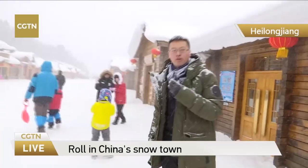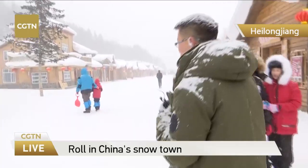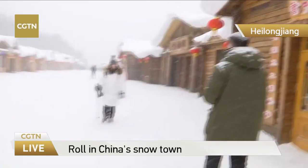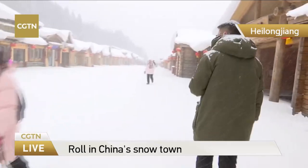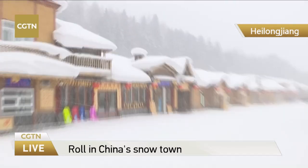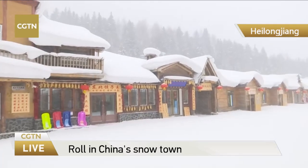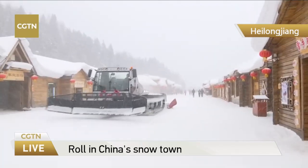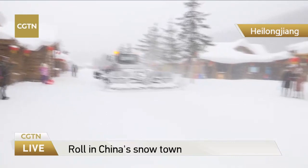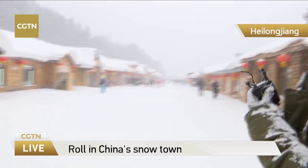Let's see if we can come across some of the dog sleds that we were talking about. One of the dogs was actually featured in one of the reality shows. We sort of rode on it and went on this trip, and it was quite enjoyable. Oh, in front of us, we see a tour group, the tour guide is waving flags. So probably a day trip.